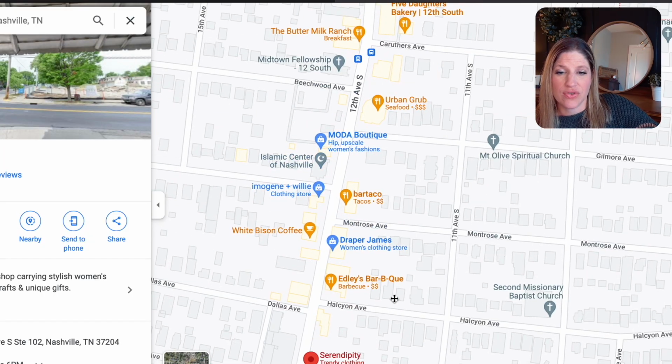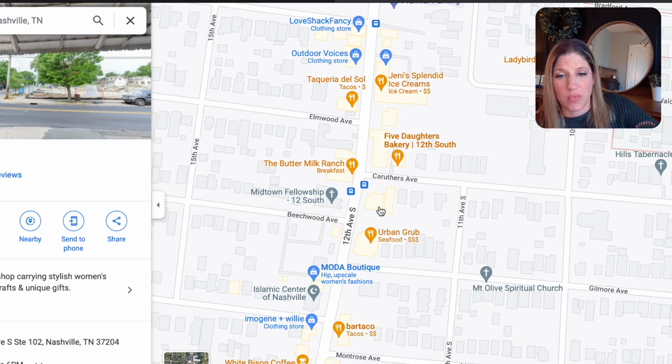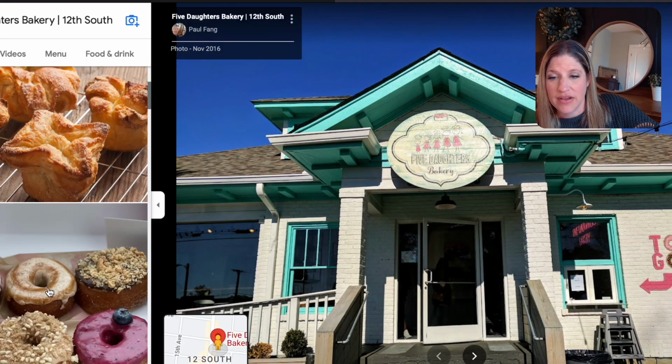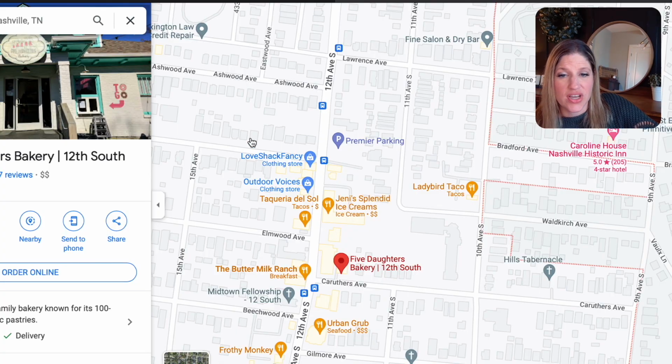And you're going to have restaurants. You're going to have barbecue. You're going to have White Bison Coffee, Bar Taco, Urban Grub. You've got Five Daughters Bakery, which people just love these donuts, and who can blame them? You've got Tacos and Jenny's Ice Cream.